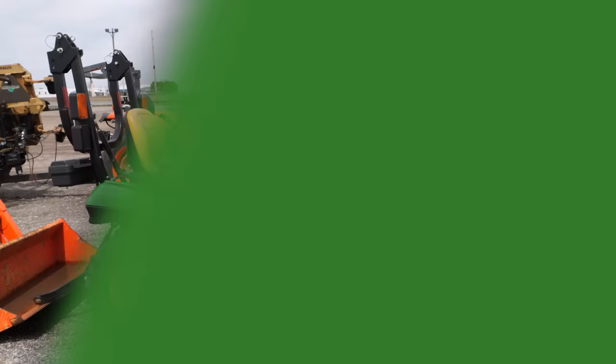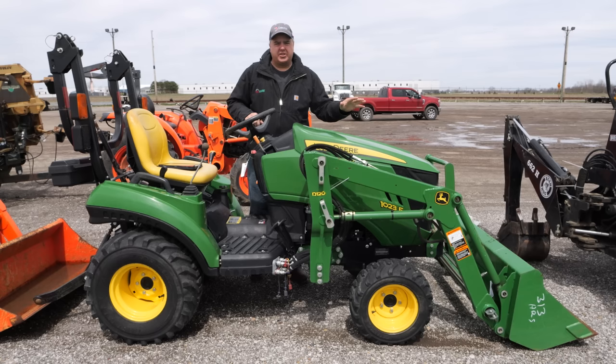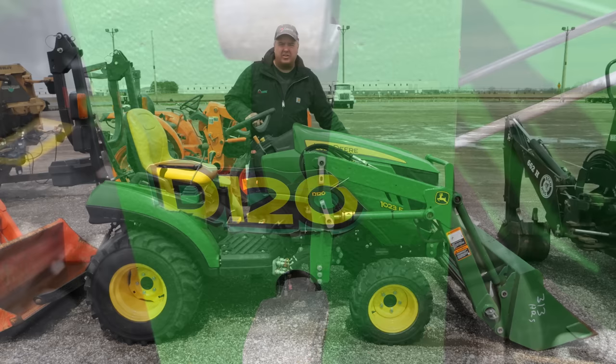I want to show you this 1023E because it's got a couple of features that I think you should potentially avoid in a subcompact tractor, especially a John Deere. You won't notice this if you just don't know your tractors really well. This particular tractor has a pin-on bucket. Now that's very rare in the John Deere subcompact line. Most of them are ordered with the JD Quick Attach. They don't have the pin-on, but occasionally 1023Es with the D120 loader were ordered with the pin-on.